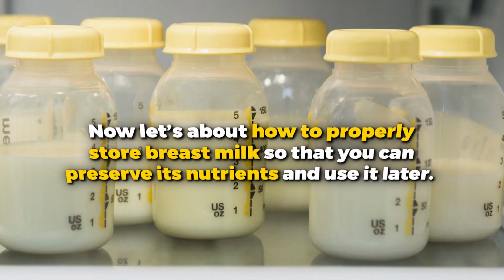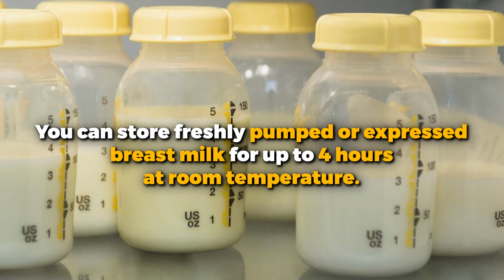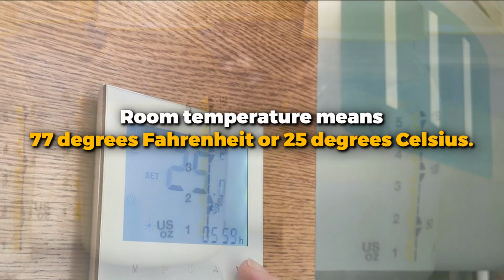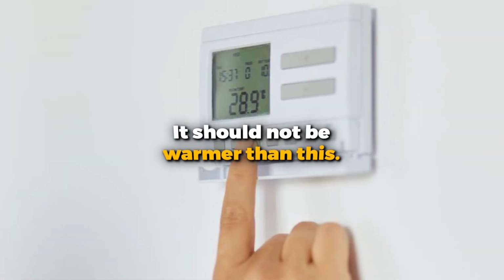Now, let's talk about how to properly store breast milk so that you can preserve its nutrients and use it later. You can store freshly pumped or expressed breast milk for up to 4 hours at room temperature. Room temperature means 77 degrees Fahrenheit or 25 degrees Celsius. It should not be warmer than this.